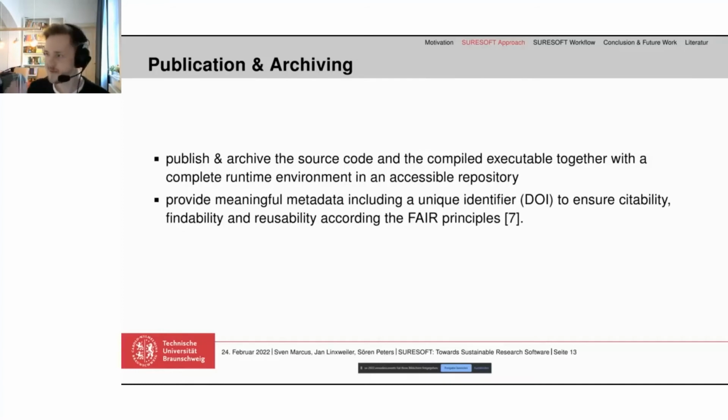But when we publish our software, it needs to be published in a dedicated archiving platform that is accessible to other researchers. And there we need to consider the FAIR principles. You are also probably familiar with those. For those who aren't, it's an acronym of findable, accessible, interoperable, and reusable. And this basically means to be findable, our software needs to be provided with a unique identifier and some metadata, so it can be found on your repository and also be cited.